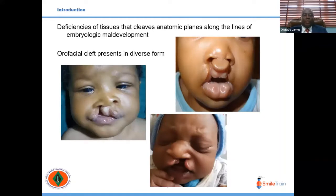We know that orofacial clefts are present with gaps and underdevelopment along the embryonic development lines, and you have diverse presentations. So the topic of the day relates to the lip, cleft lip, and that's why I'm showing this. We have different presentations.